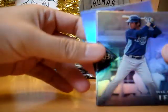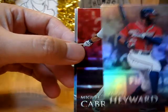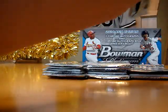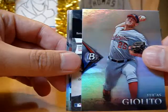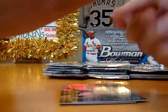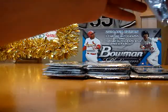Travis Jankowski, Jason Heyward. We got Lindor here, Miguel Cabrera, Lindor, Henry Owens. How is baseball going, everyone? The season has started. It was not an auto. Usually the autograph card and the refractor cards are upside down. Shelby Miller, Joe Gonzalez, Rosario. Not upside down.